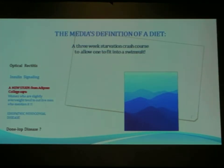Anyway, so immediate attention. The definition of a diet is a 3-week starvation crash course to allow you to fit into a swimsuit. Or you could be experiencing optical rectitis. This is a newer symptom of disease state. Anybody know what optical rectitis is? Some of your friends probably have. It's where your optic nerve gets tangled up with your rectal nerve and you have a crappy outlook on life.